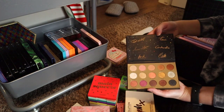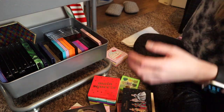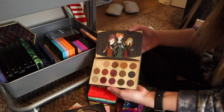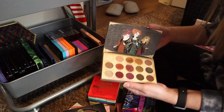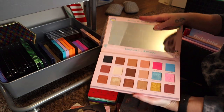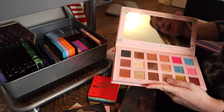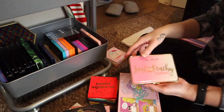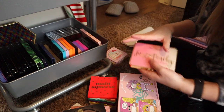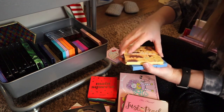The Disney Princess palette. Love that one. Another Zodiac. Disney Villains. Hocus Pocus. This Hocus Pocus palette is really nice. This is the Kimchi palette. I really like this one. I'll keep it for now. This is her original palette. We have the Just Peachy Mattes. Love this formula. Love this palette. The Little Ray Sunshine. Love, love, love this.